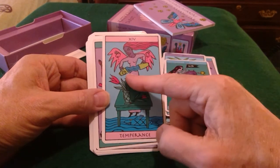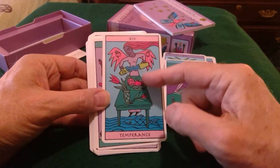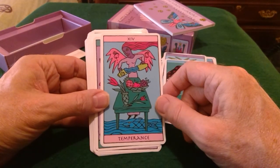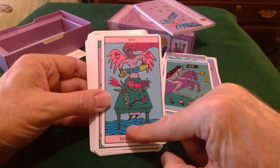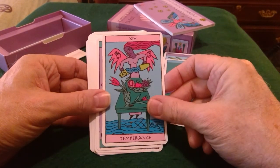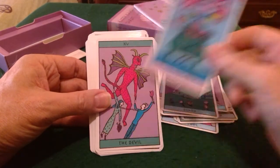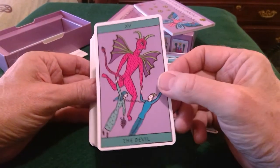Temperance. Boy, that takes some effort, huh? I guess there's no gravity over here. That's what I love about these Temperance cards that are like that. Oh, look, there's a hidden fish standing in water. The Devil.